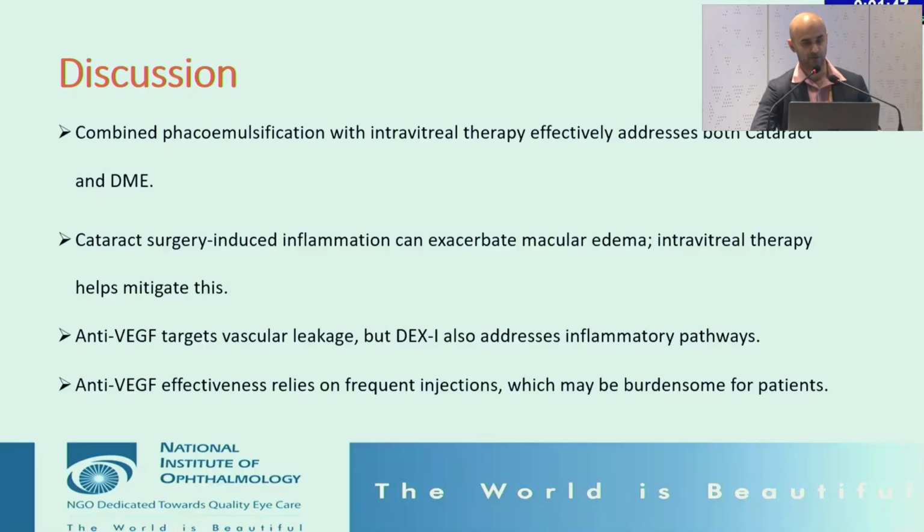So combined phacoemulsification with intravitreal therapy, either steroid or anti-VEGF, especially the longer acting like aflibercept, is a very effective treatment modality to address the two comorbid conditions at the same time. The surgery-induced inflammation can be exacerbated and cause macular edema to worsen, and therefore a steroid therapy probably has a better role compared to the anti-VEGF therapy.